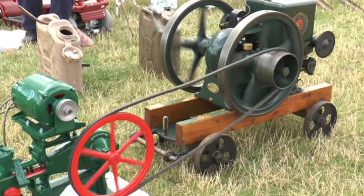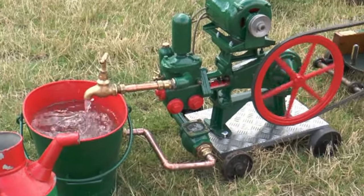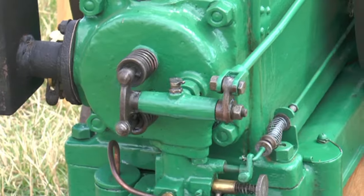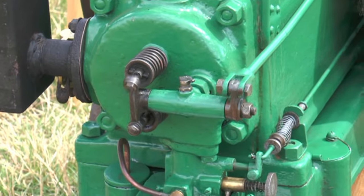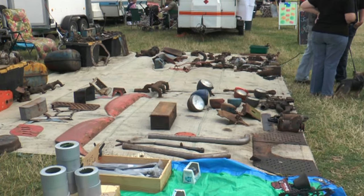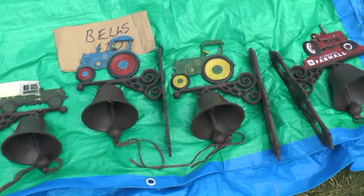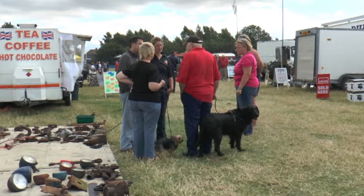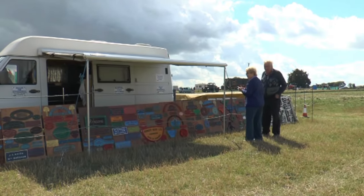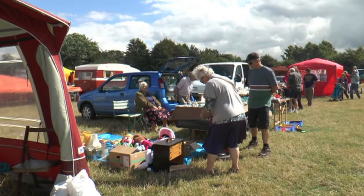Even people come out with these little pumps which they maintain and just sit there all day just watching them pump water. I think you need a lot of patience to sit there doing this. Old stalls with vintage vehicle parts. Time for a conversation. Old farming signs for sale, and lots of knickknacks.